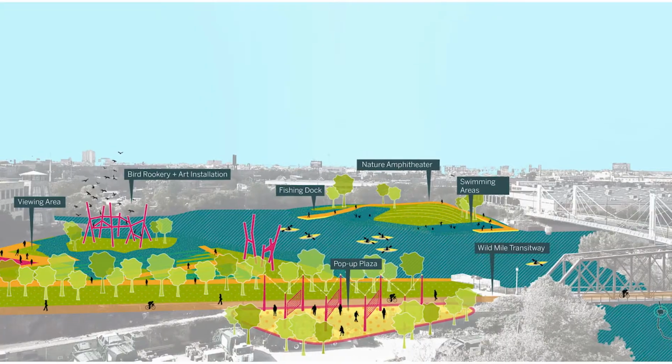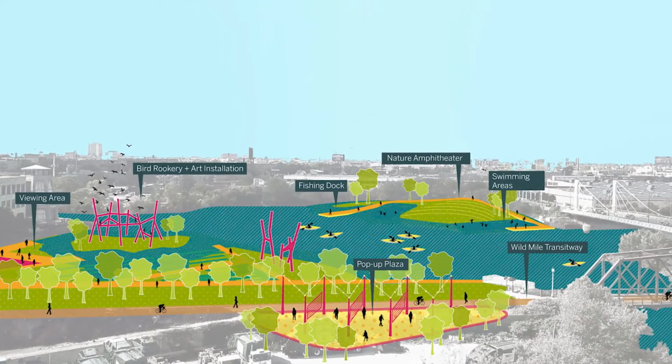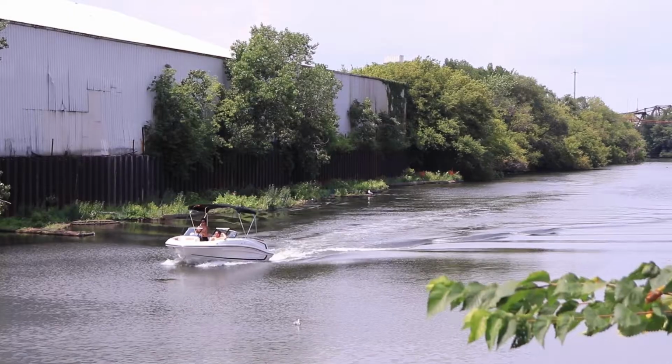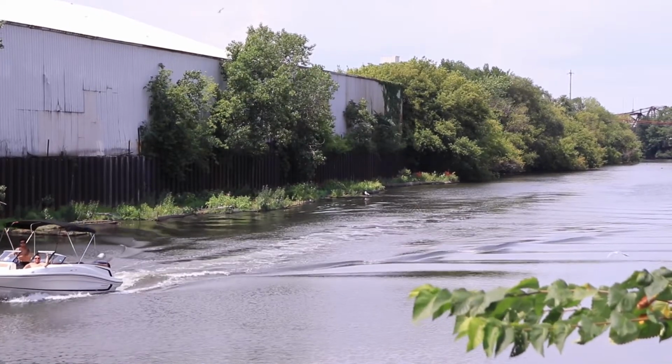Yeah, so we spend a lot of our time up here on the North Branch Canal, which is on the east side of Goose Island. So that's the area which is known as the Wild Mile. And what we're doing here is building a park, which some of the lessons can be transferred to other areas of the river. But specifically, we're trying to rebuild the habitat and create a new environment for people and wildlife alike.